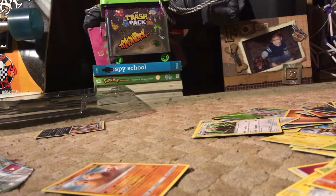Silent rage. Did I seriously buy a $20 box and not pull even a holo? Are you kidding me?